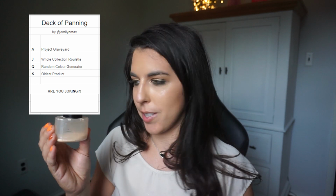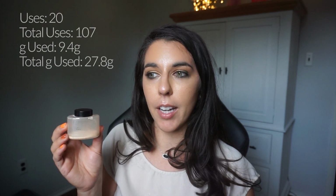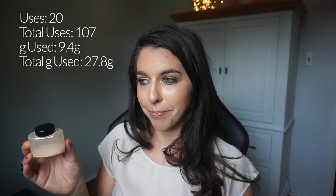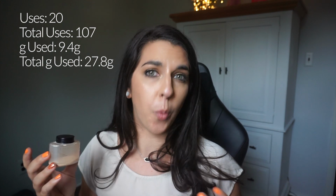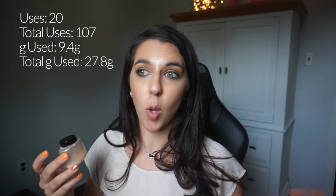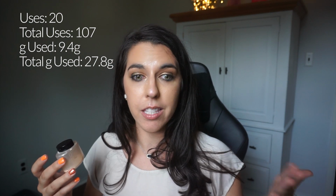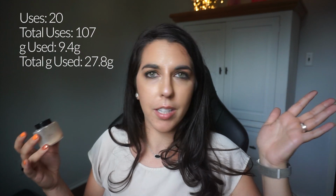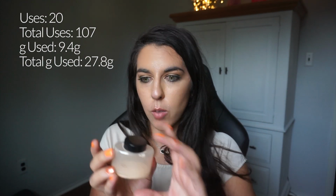So the first item that we rolled was for a king, which was an oldest product, and for that I went ahead and picked my oldest setting powder. This is the Makeup Revolution Baking Powder in Lace. I've been going on my Instagram stories more, talking about what's on my face for the day, especially since now I'm going into work. I'm putting makeup on almost every day, four times a week at least, and I just chit chat about what I'm wearing every day. So I have been reaching for this quite often.